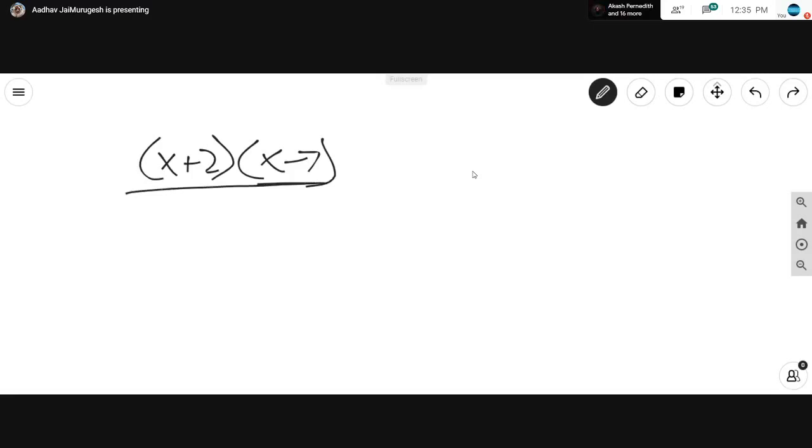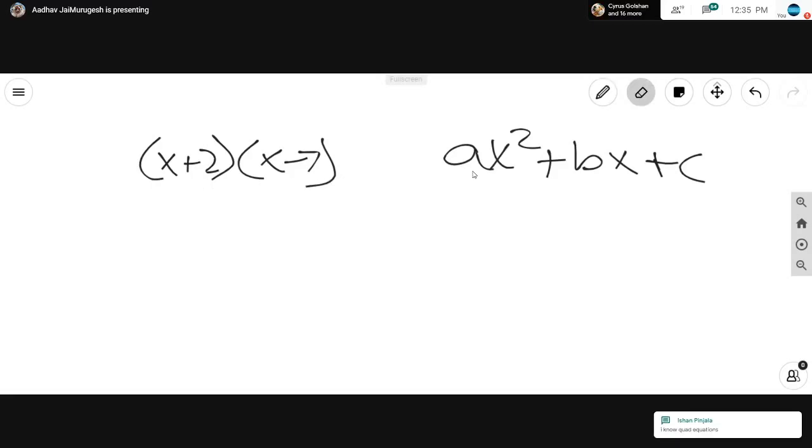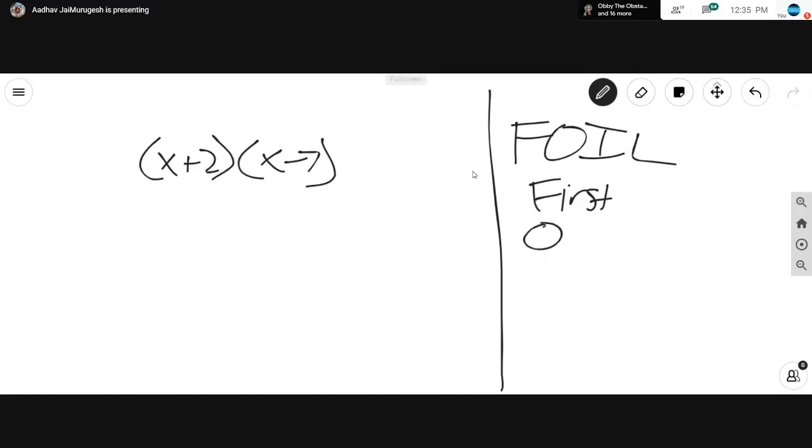So let's say you have a problem like this, and you're told to change it to this form, x plus b. How would you do it? That's where FOIL comes in. FOIL stands for F, first; O stands for outer; I stands for inner; and L stands for last.